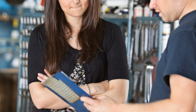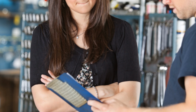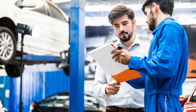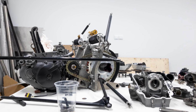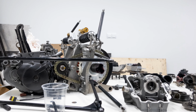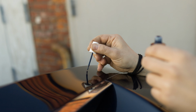What's the cost to replace a heater control valve? The cost of replacing a heater control valve can vary depending on your car's make and model. On average, you're looking at anywhere from $150 to $500, including parts and labor. The part itself might cost between $50 and $150, but labor can add up, especially if the valve is hard to access. If you're handy with tools, replacing it yourself can save you some money.